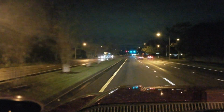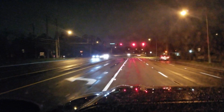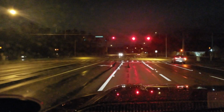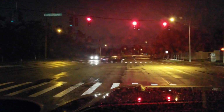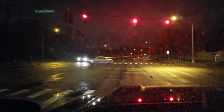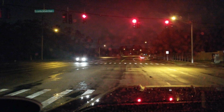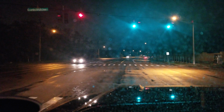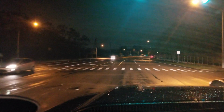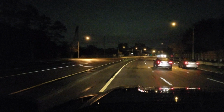So at that point, activated the overhead lights, went through the grass median, came up the other side, and had to travel eastbound on this interstate to get back to the scene of the crash. Arrive on scene, the vehicle was actually in the middle of the interstate, and I do believe it was upside down. And then the vehicle that was struck was off to the left, so it was actually in the grass median off the left-hand side.